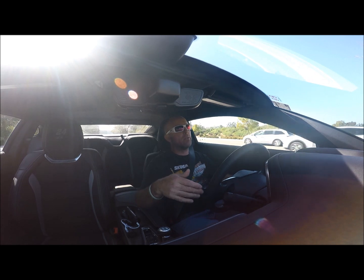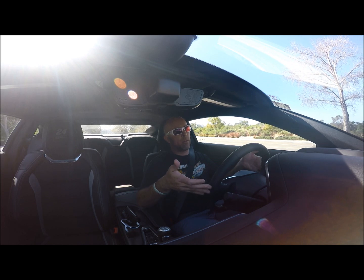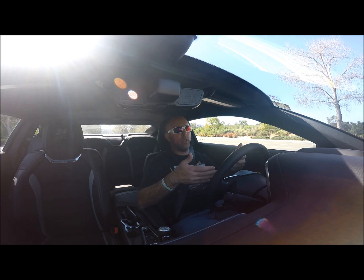Then you have sport mode, and sport mode actually picks up the shift pattern a little bit quicker. It gives you a little bit more of a firmer feel in the steering, and a little bit more of a firmer suspension, so you get more feedback as you're driving down the road.